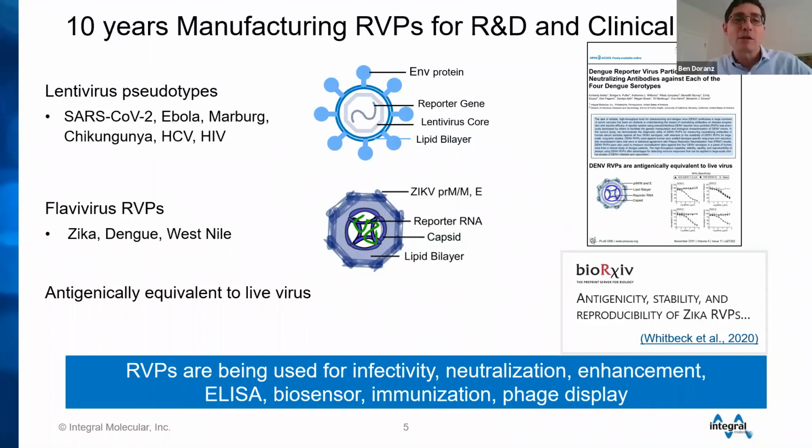And we've also made a different kind of reporter virus, we call the flavivirus reporter viruses. We use that for Zika, for dengue, and for West Nile virus. They're constructed a bit differently, but it's the same concept, where you have all of the structural proteins of the virus in their native antigenically intact form. But of course, they're easier and they're safer to use. They all encapsulate a reporter gene. They can be used for infectivity, neutralization, enhancement. We also use them as biochemical tools for ELISA, biosensor, immunization, and phage display.